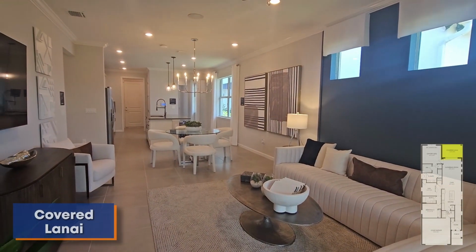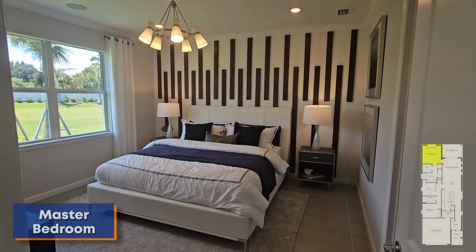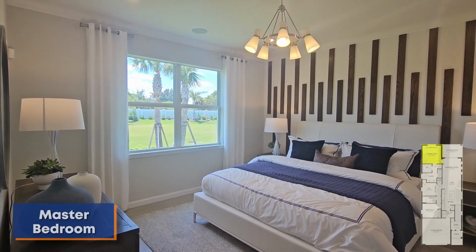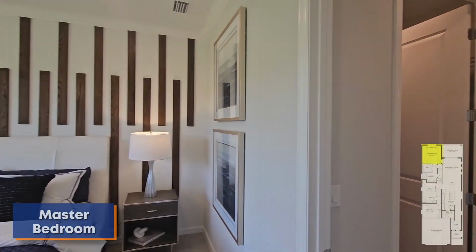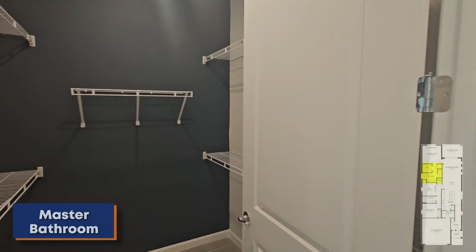Good looking home. Let me take you through the master. Everyone wants to see. Again, we have those nice little wood slats on the wall. Gives the room a lot of character. And it gives the people coming in to buy the home a couple ideas as to how to decorate their home. I know when I bought my new construction home with D.R. Horton, I bought the Cali model. I took a few pointers.